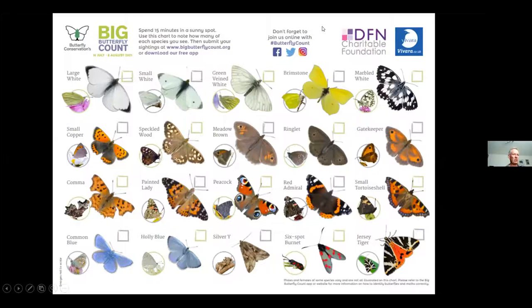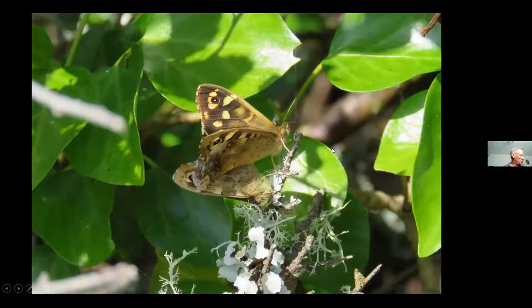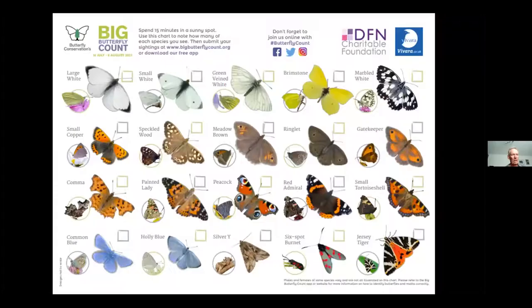Once we've done these butterflies that are in the Big Butterfly Count, we'll go on to talk about some interesting life histories to show you how fascinating they can be, and then mention how butterflies have declined in general over the decades and what you can do about it to help in your own gardens. So, whoops. Right, so here we are.